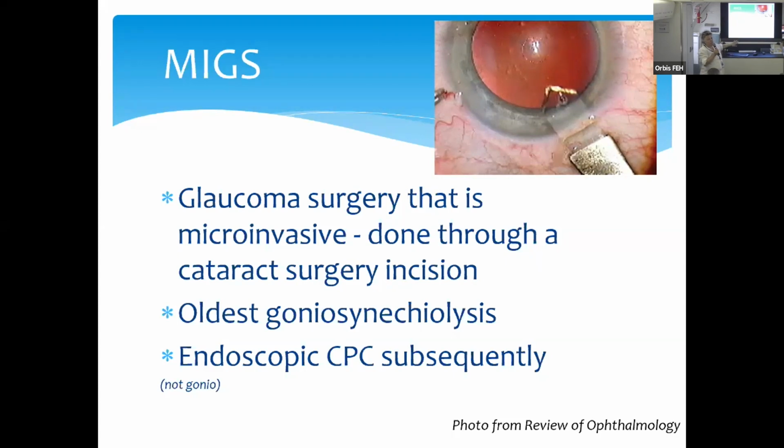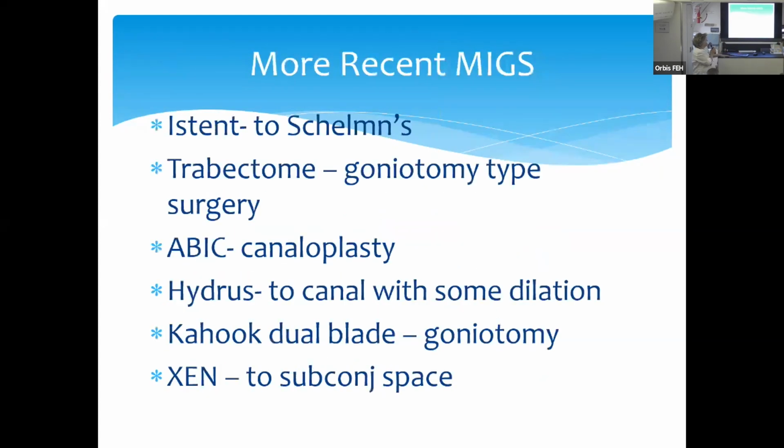And this being a cycloablation, they do have extra inflammation and things to deal with when the patient has this done. And it's still done today, both of these procedures, even though they're older. So now we have these more recent microinvasive surgeries, right? So you're going through that corneal wound, and you can put eye stents in.